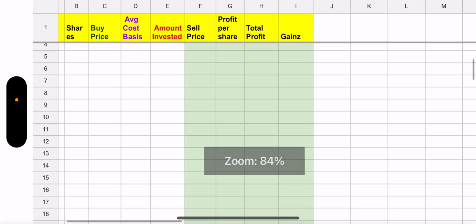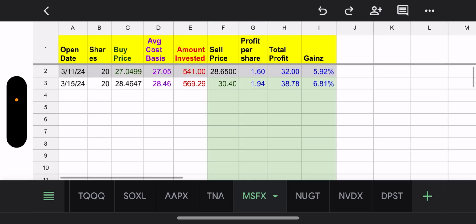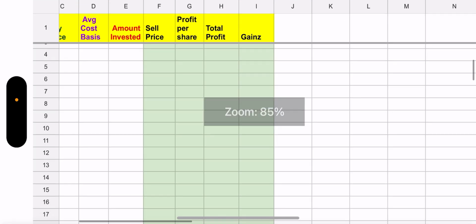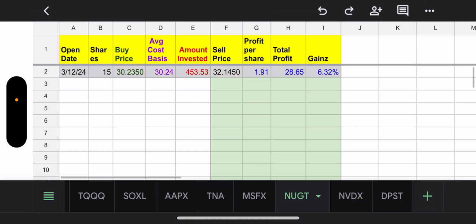MSFX, you see the gray. We already spoke of that in a prior week, but I did sell another batch of 20, and I made $38 this week on MSFX. NUGT, I did nothing. This is an old one, but I did make so far to date $28.65.